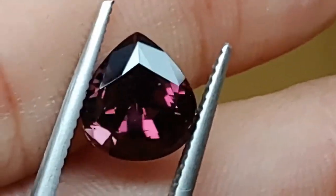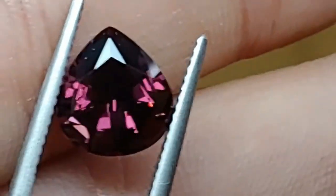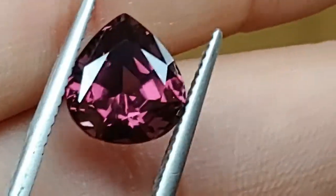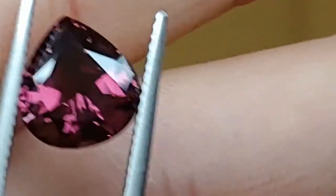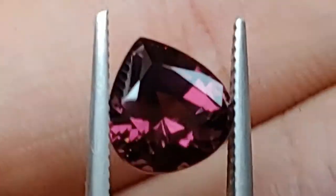Look at that. Absolutely gorgeous. 4.04 carats. If you're a fan of deep stones, this is as good as it gets. Big, deep, rich, vividly saturated, and super clean, well cut. Big, beautiful facets that just sparkle and come to life. Absolutely gorgeous. Gorgeous gem.